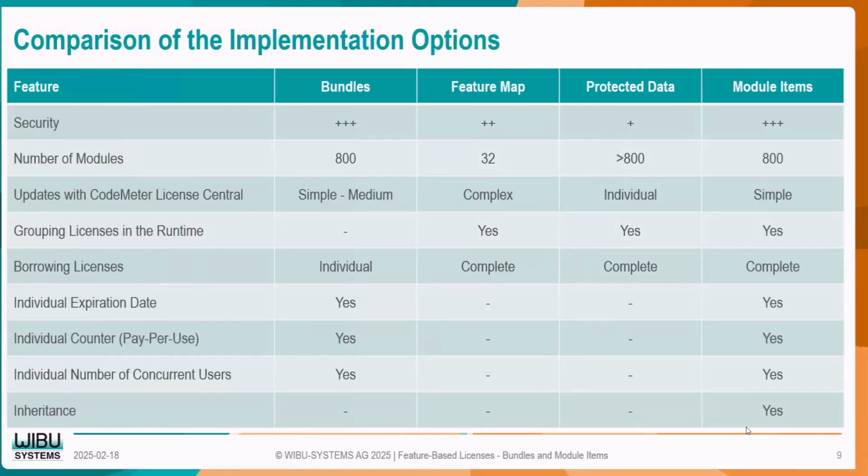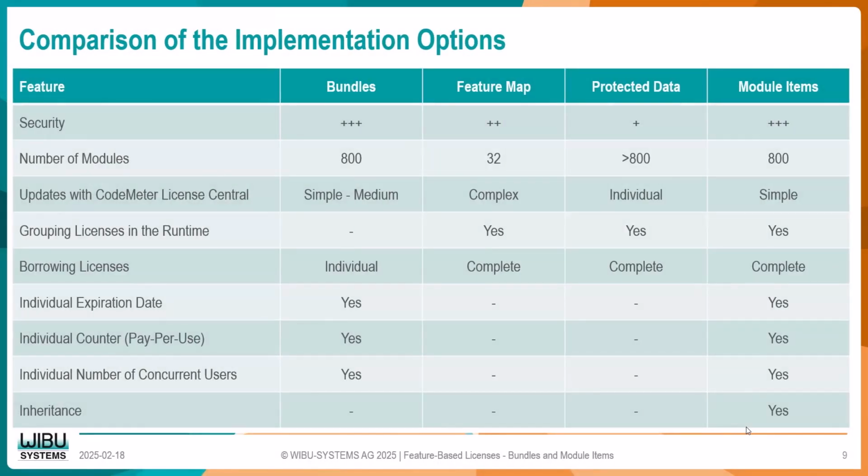Yeah, if you take a look at the feature map, then we see there are two pluses for security and not the three that we have with bundles. So if we speak of a dongle or a cloud container, I would also say it has the same security as a bundle. In case of a CMAC license, as explained, the security is a little bit lower because we have the same root key and the key derivation is done in the memory. The limitation is 32 modules, as I told you. And in difference to the bundles, the updates in CodeMeter License Central are more complex. You can set and remove bits in the feature map, but this is a very complex thing.